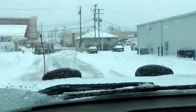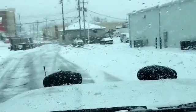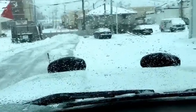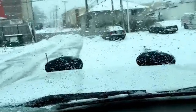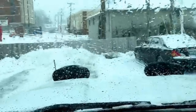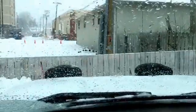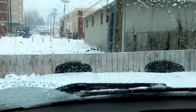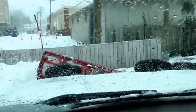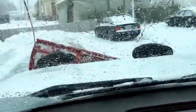Working the plow, making some headway, putting some salt down in between plowing. Gotta watch for these cars. A lot of back and forth driving. Getting it cleared up pretty good though.